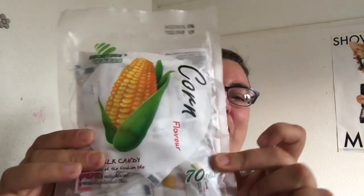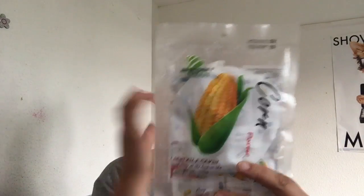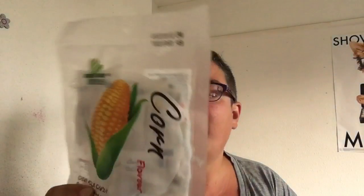Right. So, let's get on to these corn sweets. No, Jensen, no. All gone now. Go find your ball. Where's your ball? Corn flavoured sweets, and I got these on eBay, and they were from Korea or Thailand.